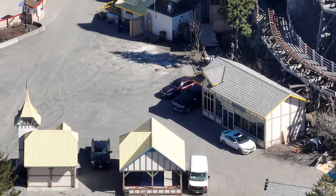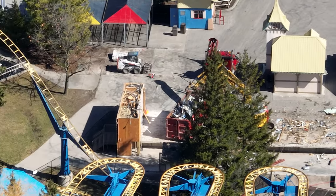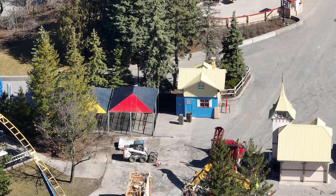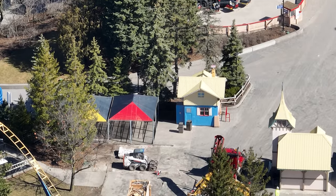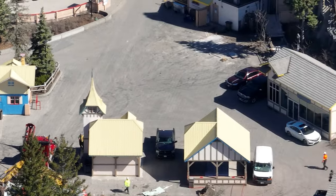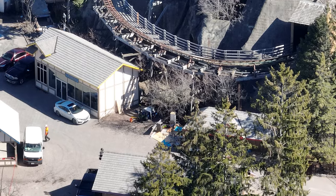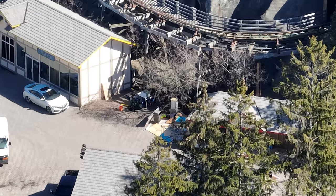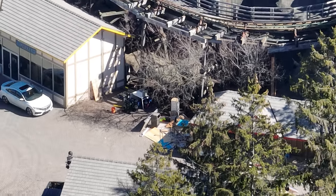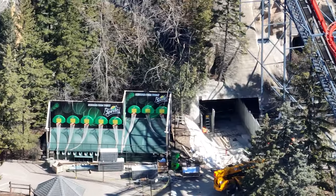So as you can see, Thunder Run's ramp was slightly dug up and ripped up there. I'm starting to piece together what I think is actually going to go on. I think they're going to reroute Thunder Run's exit, and I feel like these buildings are being removed for a reason. Now, that is jumping to a conclusion right now, but I just don't see how they can have these buildings done unless they are prefabricated buildings that they're going to install.